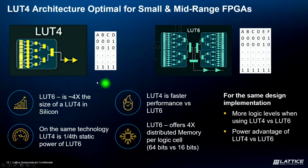LUT4, actually, as an individual element, if you look at LUT4, it is faster than LUT6. But when you are building a complex circuit, sometimes LUT4 is too small, and then you have to cascade a number of LUT4s in order to get your function implemented. That is where LUT6 becomes faster. So our competition, they are targeting LUT6. They are employing LUT6 architecture. We are employing LUT4 architecture. Okay?